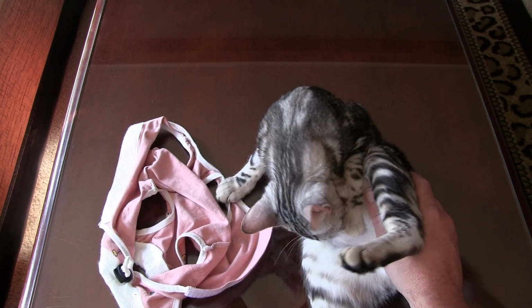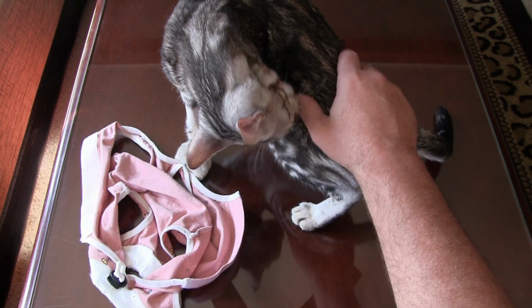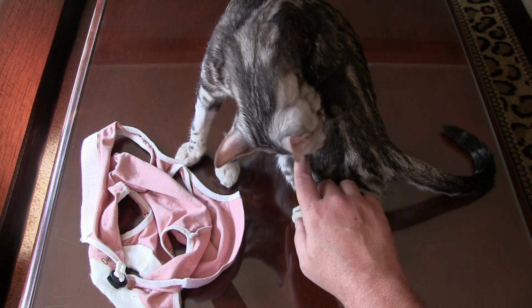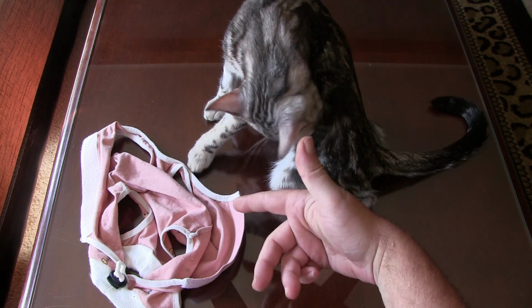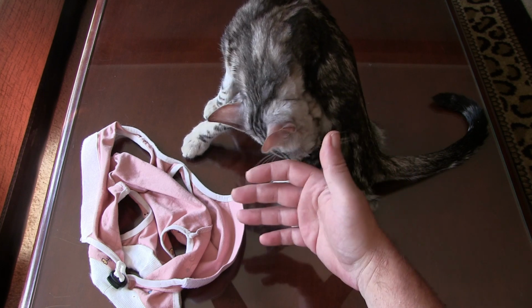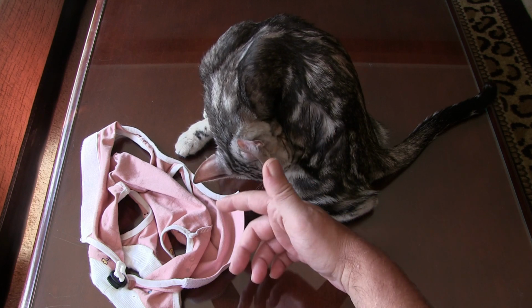I'll let her lick it just a little bit, but we're not gonna encourage her to lick and bite at it. There we go. We'll divert her attention and get her to start licking on her back. Hopefully she'll ignore licking at the belly for now, but we'll keep monitoring the situation. But I think the suit did do its job, and like I said, there's pros and cons between a suit or a cone. You're going to have to make your own personal decision which works best for you and your cat, either a cone or a suit.